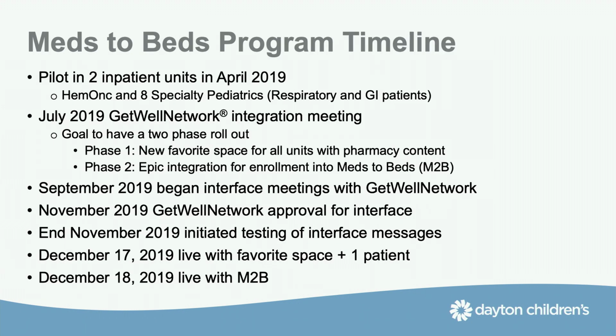So for our Meds to Beds program, we began a pilot of the program in April of 2019 on 2 of our inpatient units, our HEMOC unit and our 8 specialty peds unit, which consists mostly of respiratory and GI patients. In July, our pharmacy team had met with me and wanted to discuss how we could utilize Get Well Network to improve our experience.